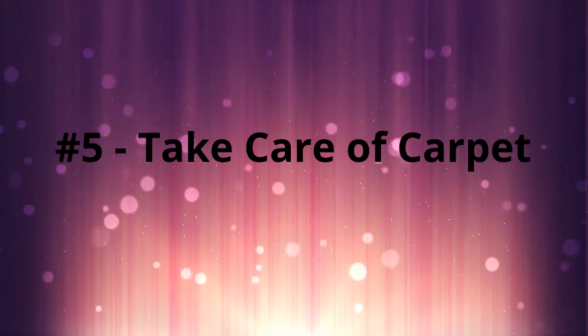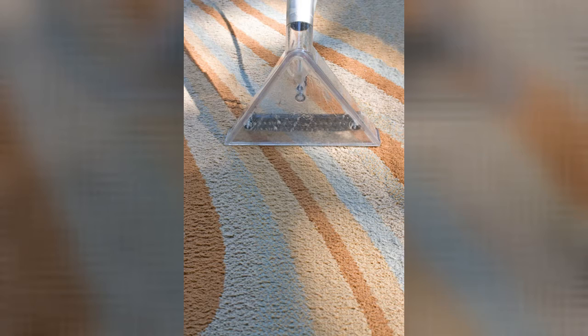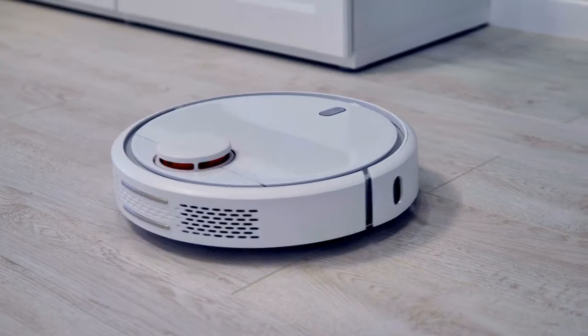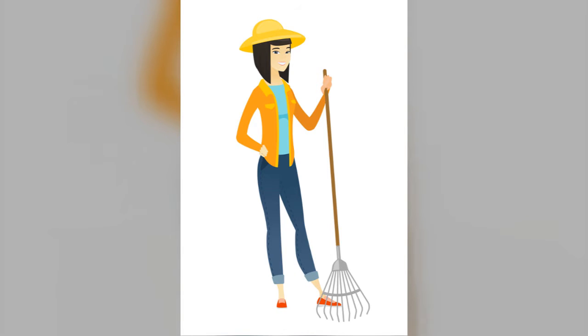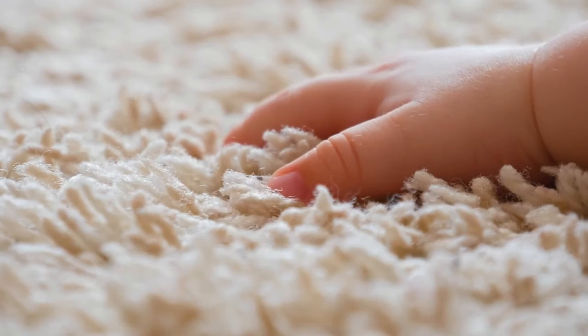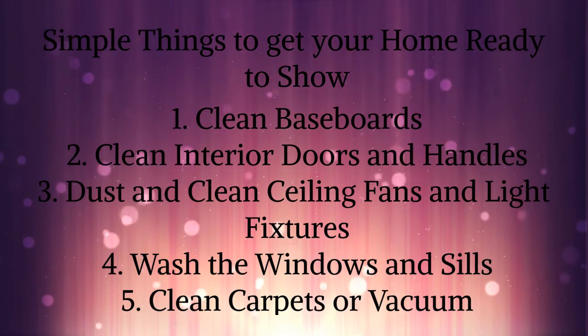Now, fifth and last, your carpet. If your carpet's seen better days and you really don't want to replace it, consider having it cleaned. Carpet cleaning a little too much? Okay. A few minutes just before the showing, run a vacuum over it or a carpet rake. We just want to give it a little fluff, a little bit of life, and that might just be all you need.